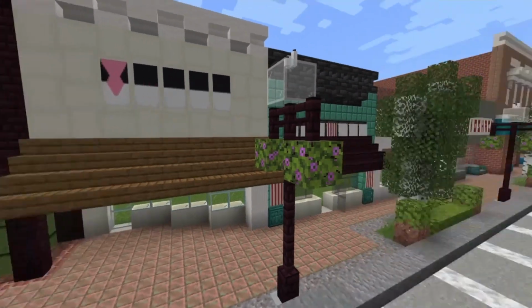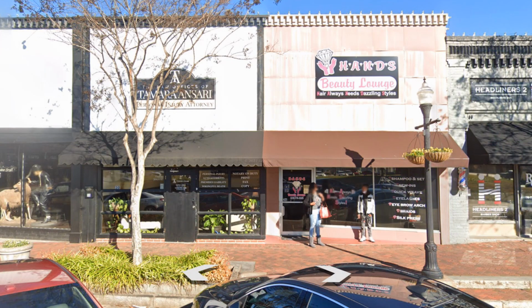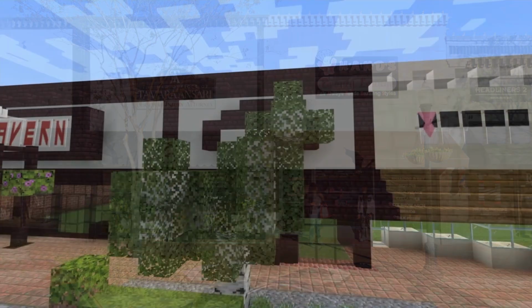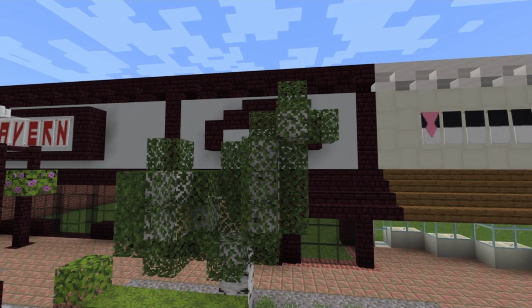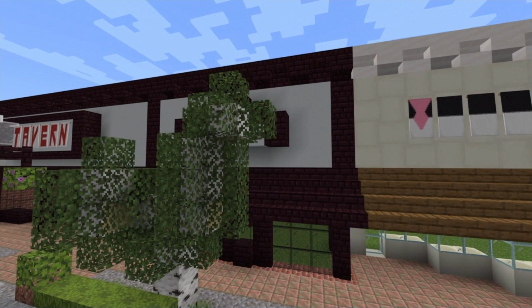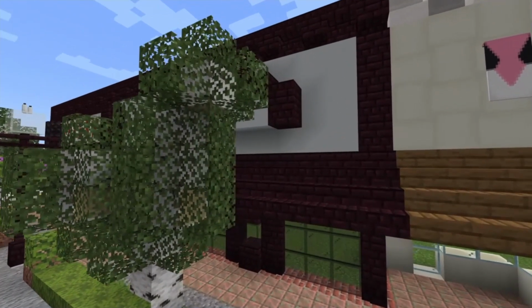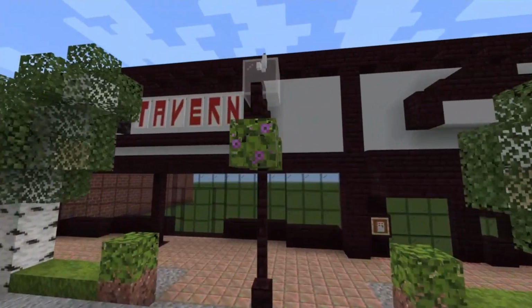The next one along from the barbershop is a place called Hands, which is a beauty lounge. Sounds pretty cool. Then on from that one, we have ourselves a place called... This is where my pronunciation goes all terrible, doesn't it? Oh, I think it's an attorney. So it's actually like a personal injury attorney shop. So it's a law office of Tamara and Saria. I hope I'm saying that right. I'm so sorry. But yeah, that is an attorney's office just there.